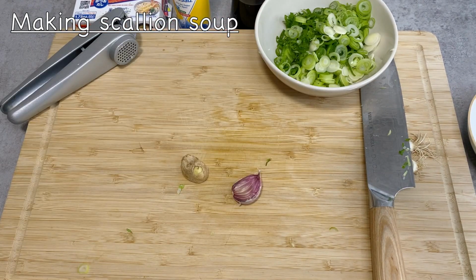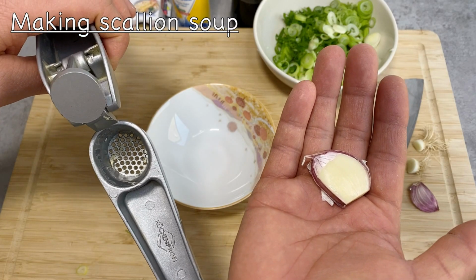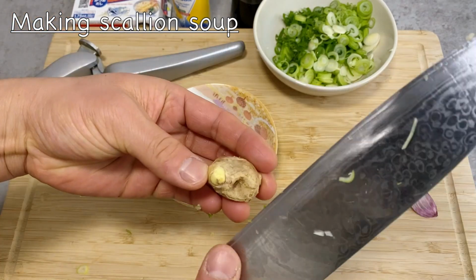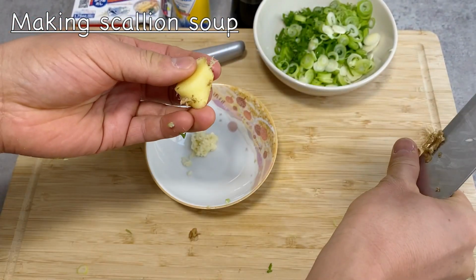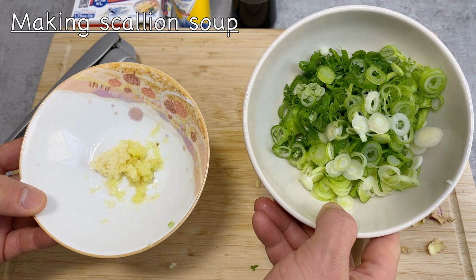Then we're gonna prepare the garlic and the ginger. So for the garlic and ginger, you can either use a garlic smasher and smash it, or you can just grate it as well. And also the ginger, I'm gonna peel the skin. So that's done for that, let's cook.